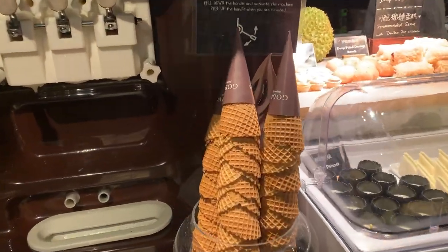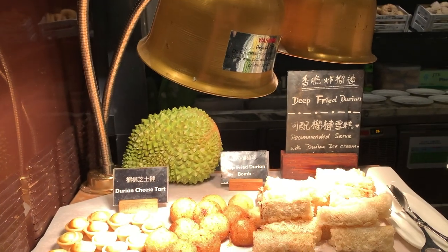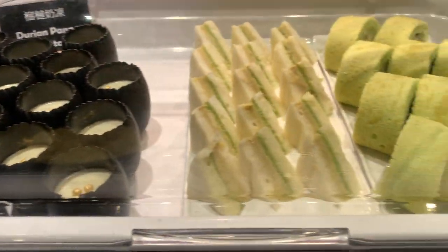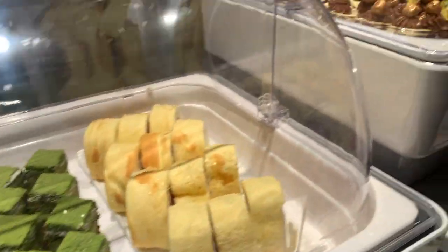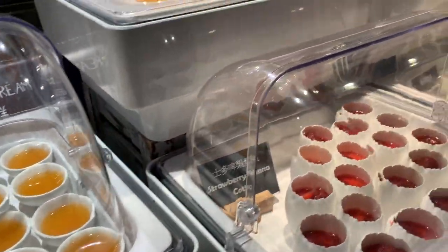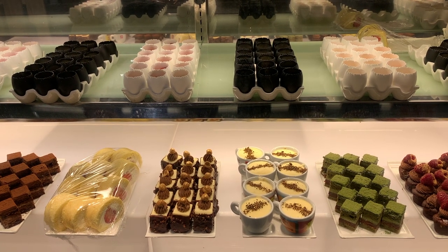So the first thing that you see is the dessert section, which totally entices you and makes you super excited for dessert later on. One thing that The Market is particularly known for is their durian-based desserts. So here you can see there's some durian-based tarts, some rolls, panna cotta and cake, and the smell was super strong. If you're not a fan of durian, don't worry, they have some other assorted desserts like chocolate green tea vanilla cake, tiramisus, cheesecake tarts, brownies, jellies, panna cotta, ice cream. There's such a great selection there.